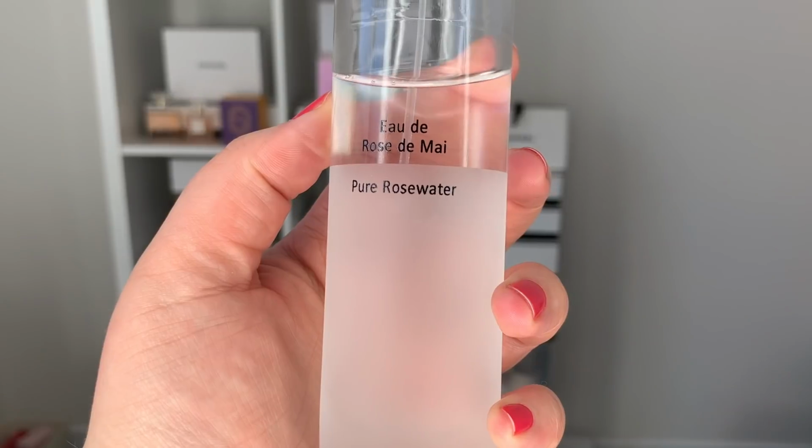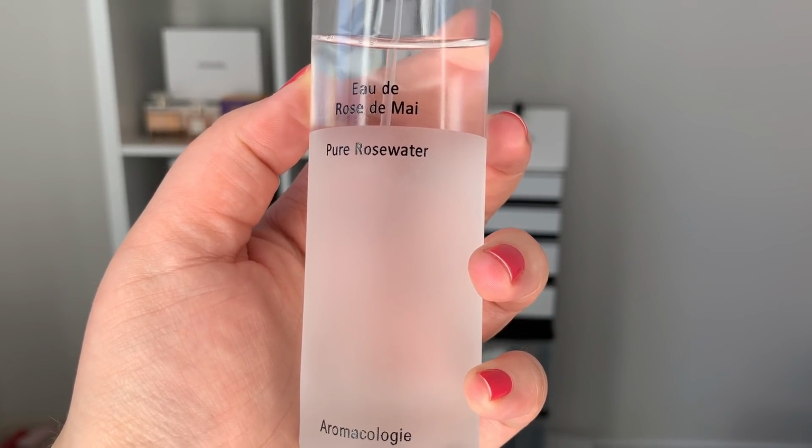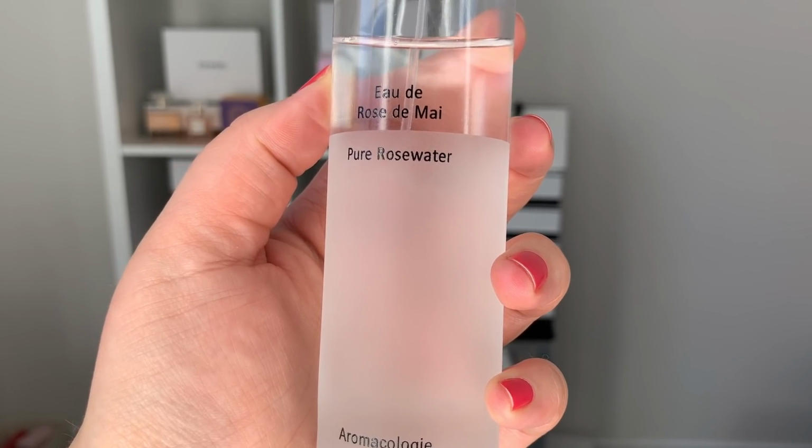Now for the base, let's go ahead and be a little bit extra. I mean, how shocking, I know. Let's go into the Chantecaille Rose de Mai water. This is like a setting spray, a toner, a face mist. It can be whatever you want it to be. So I'm gonna go ahead and use this before I apply my foundation.